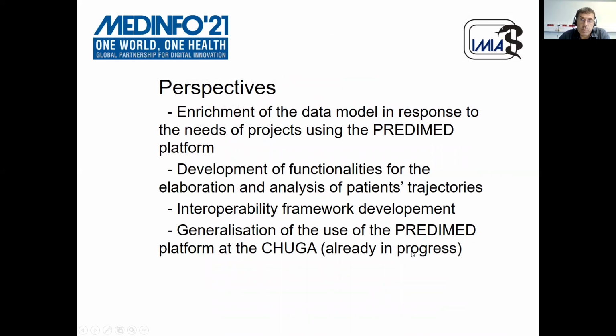As perspectives, the main development axes of PredMed concern enrichment of the data model in response to the needs of projects using the PredMed platform. Development of functionalities for the elaboration and analysis of patients' trajectories. Interoperability framework development. Generalization of the use of the PredMed platform at the hospital, which is already in progress.